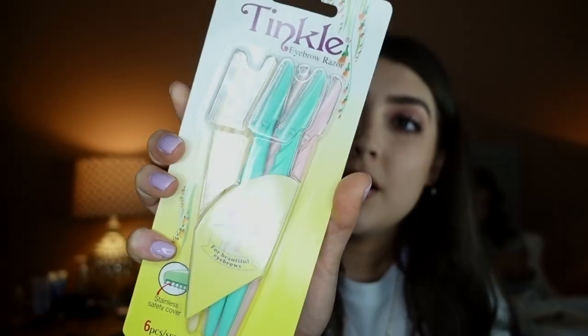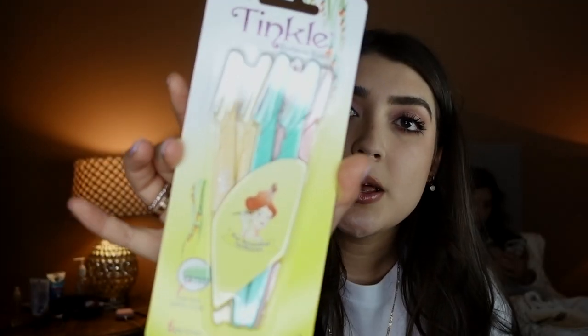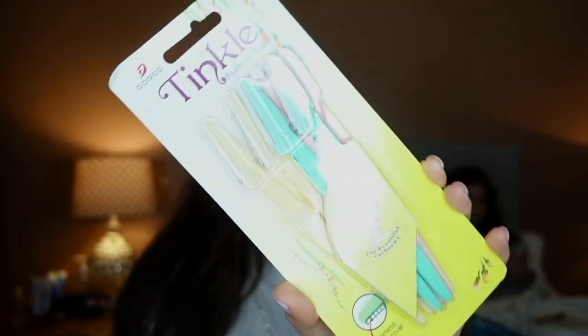Okay. The other thing that I use for my face are these Tinkle eyebrow razors. I heard Kathleen Lights say something about this brand, and I was like, oh, I need to get those because they're larger. And I bought like 5 or 6 of these, and they're really nice. They're really sharp. Because at Walmart, I can't find them sometimes. People buy them, I guess, all the time. So these are amazing.